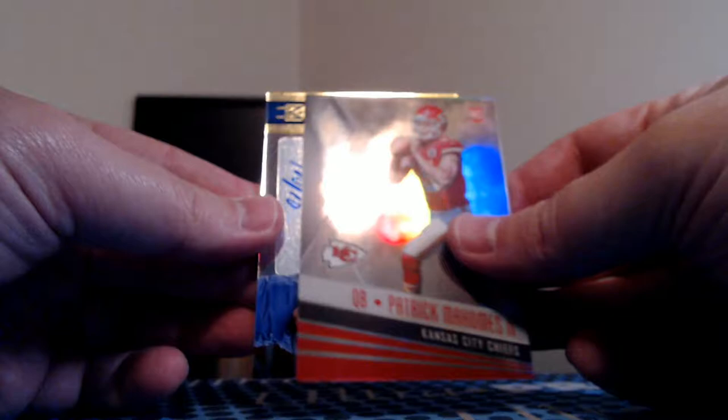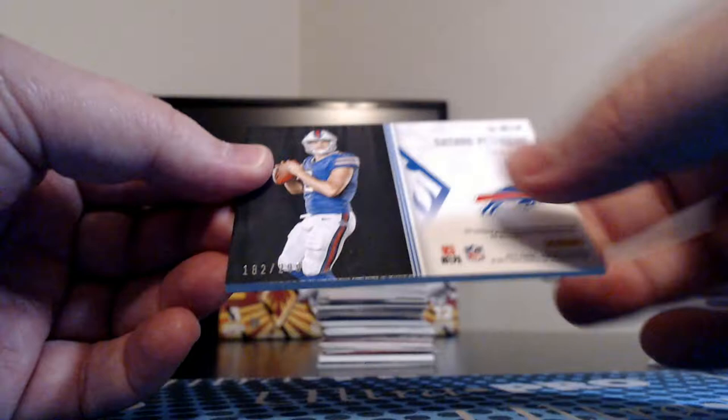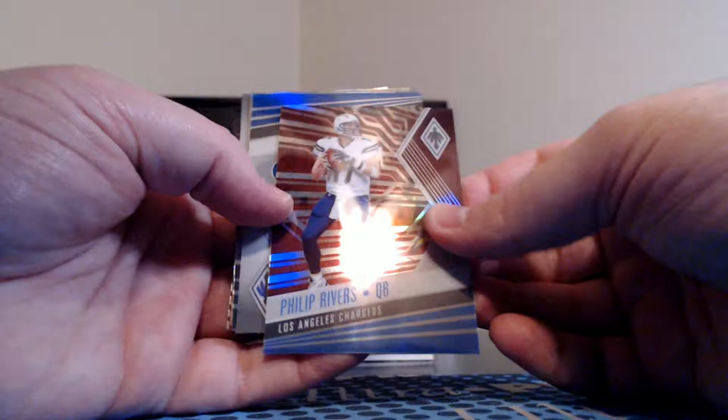Right off the bat, we got a Patrick Mahomes rookie and Nathan Peterman for the Bills. Second Nathan Peterman autograph. Could be the future there. Quarterback position in question in Buffalo. 182 of 299. Hefty checklist for the Bills. No surprise there. Surprise we haven't seen Zay Jones yet. Philip Rivers for the Chargers.